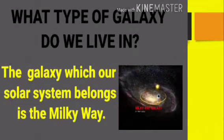Now, what type of galaxy do we live in? Now, the galaxy which our solar system belongs to is the Milky Way. Let me put it this way. The solar system is part of a bigger galaxy called the Milky Way. Just like a neighborhood might be part of a bigger city. So you live in your neighborhood, and all our neighborhoods are part of a bigger city in this Benin city.